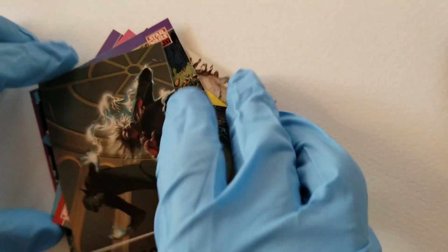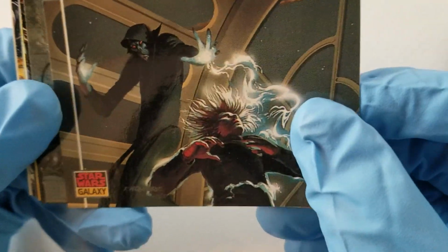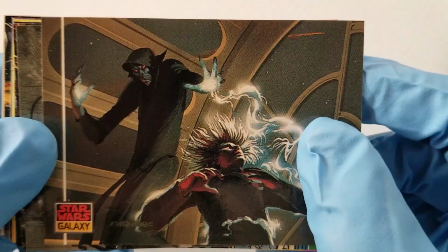I also wanted to point out a couple of cards that I've come across. I've opened probably about 30 packs now, I think. Close to finishing off the whole case. And there are a couple that really stick out to me that I wanted to highlight. This concept art, I believe this is McQuarrie as well. Yep, it's McQuarrie. Showing an early concept of the Emperor.